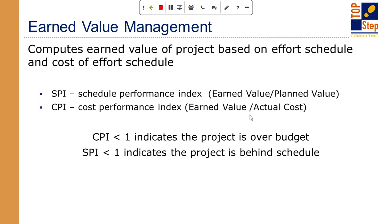But of course, these two work together in tandem because one doesn't tell the whole story. You have to balance them. Are you projecting to go under budget but you're ahead of schedule? Then maybe there might be something simple like, that's a great story, but you may be missing timesheets, for example, in the system. So these two work together to really give you the full vision of earned value.